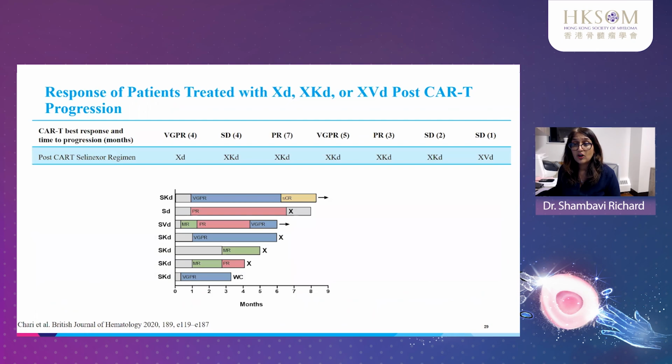7 patients relapsed after CAR T and were treated with the selinexor combinations as shown on this slide. These were heavily pretreated patients. Best response and duration of response to CAR T are shown on the row above. 1 patient was treated with Seli-Dex on the STORM trial, 1 was treated with XVD, and the rest were treated with Seli-Carfilzomib-Dex. The waterfall plot shows the responses and duration of response on selinexor-based treatment. There was 1 stringent CR, 3 VGPRs, 2 partial responses, and 1 minimal response as best response seen, and for a median duration of selinexor treatment of 6 months, showing that selinexor combinations are effective in relapses even after CAR T.